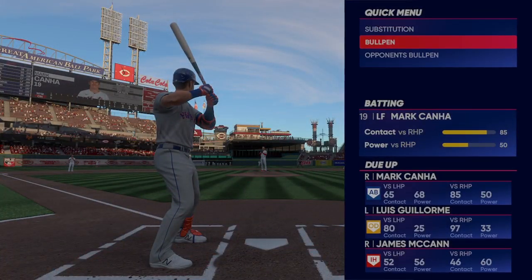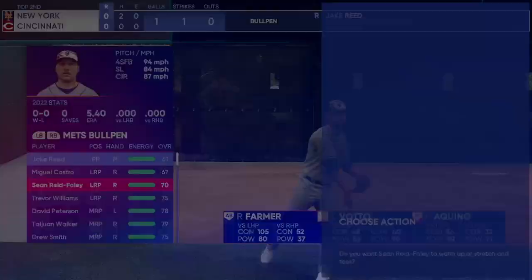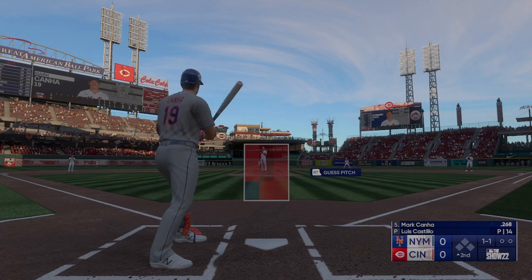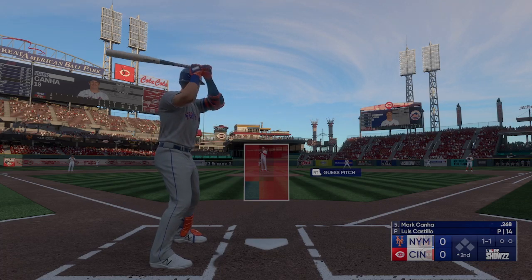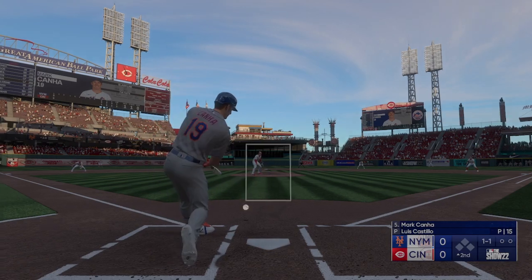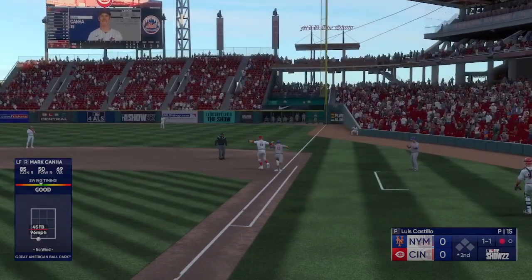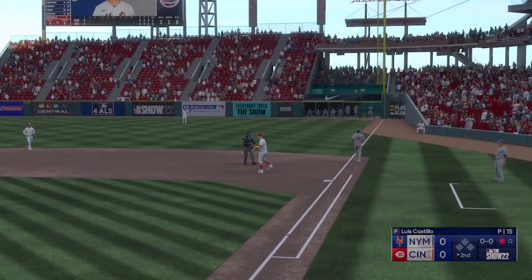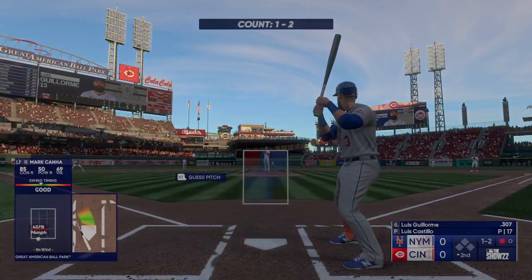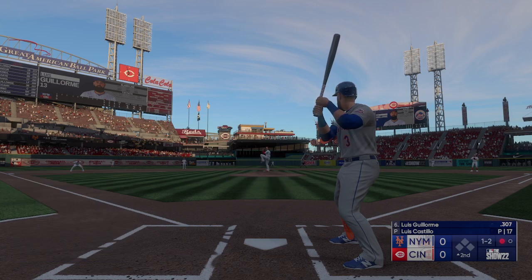Back here at Great American Ballpark, second inning set to go. And stepping in for New York, Mark Canna. The pitch. Out to short. Farmer picks it up. One up, one down. Batting fifth. No score here in the second. Number 13, Luis Giorne.